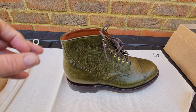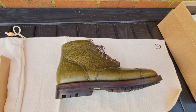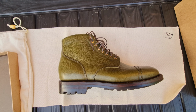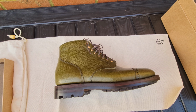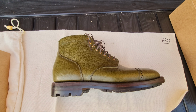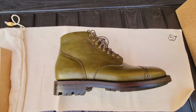The main difference, of course, is the leather, and it's worth your while checking out what Grant Stone are saying on their website, because as Wyatt Gilmore said, what they wanted to do was take this but then use fun leathers. And that's surely what they've done.